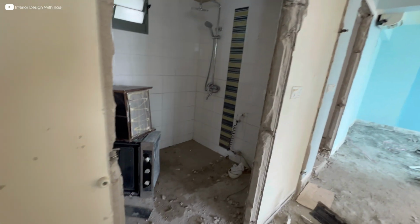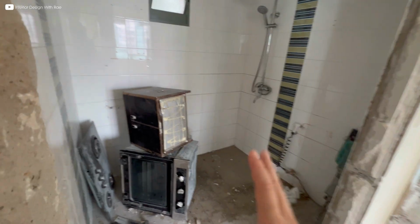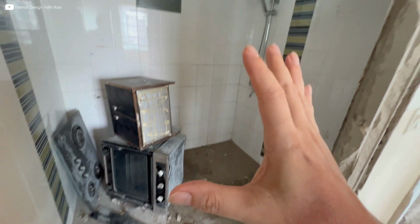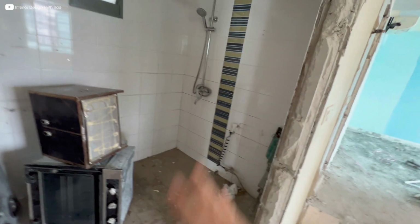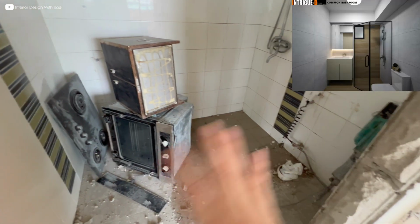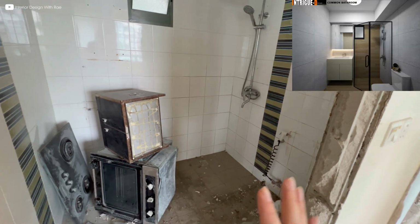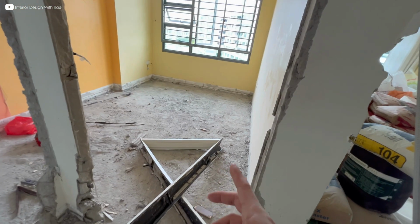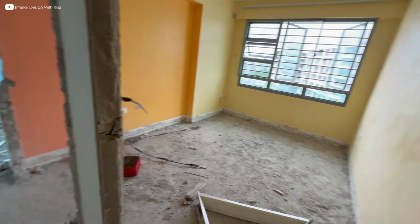As we move along, this is the common bathroom. The common bathroom has original wall tiles and floor tiles. So it's okay to overlay, without hacking away the original floor and wall tiles. The configuration of this bathroom is almost the same as the previous, because of the space constraint as well. This is the main entrance to the common bedroom.